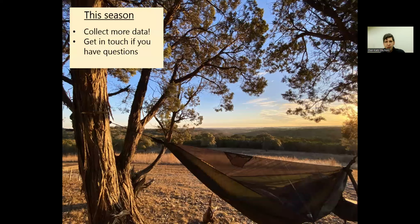So this season, our plan is to collect more of this data so we can finish making these models and get these pollen predictions finalized. And so I'm hoping that you all are going to go out there and collect more data this season. And please get in touch with me if you have any questions. So what I'm going to do now is just go through some of the intricacies of recording this data, just in case it's feeling a little rusty for you. After all, it's been almost a year.